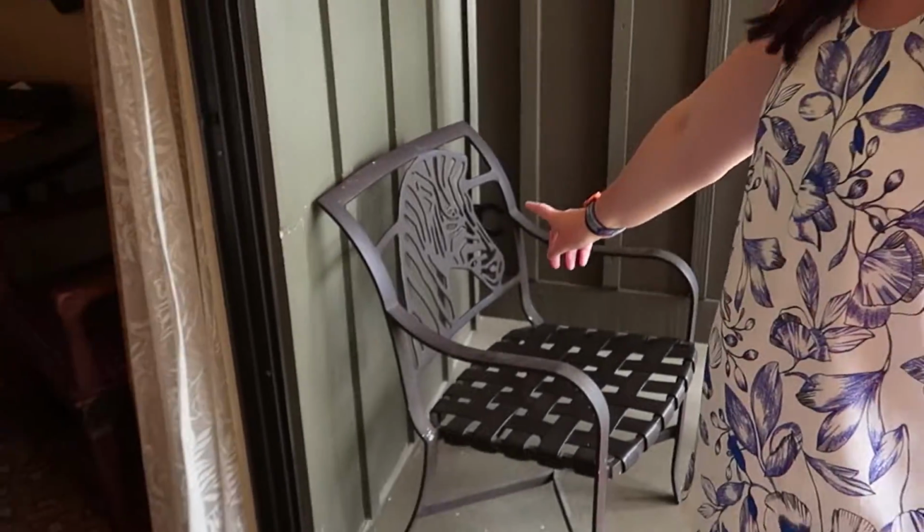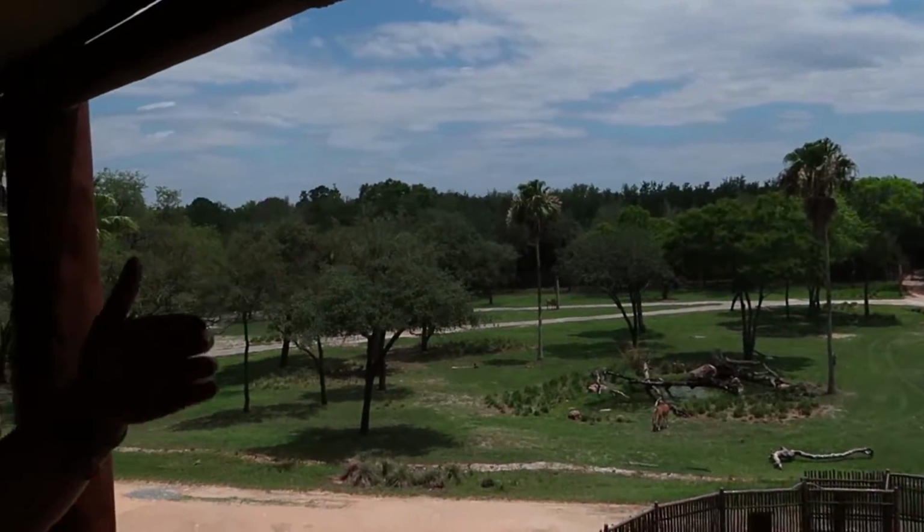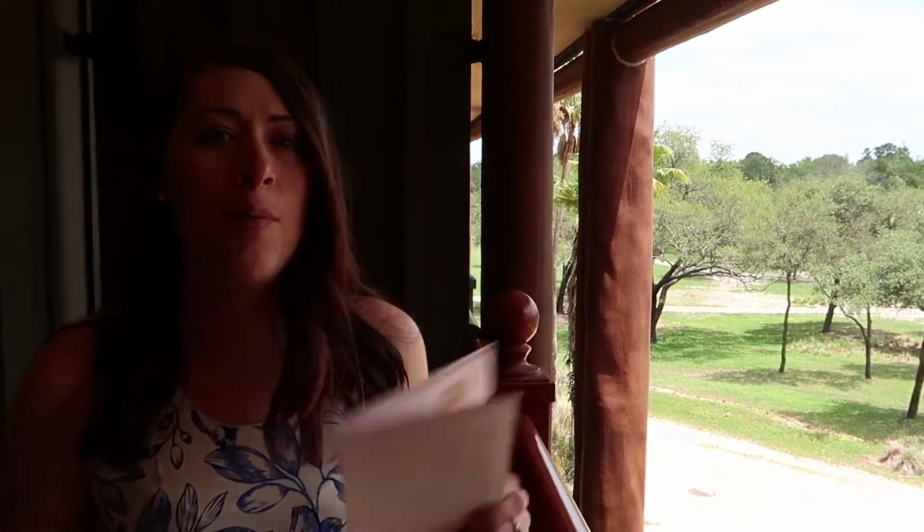And then on the patio, there's a nice little table and two chairs that have zebras on the back. Very cool. Very cute. It's a very nice resort so far. We are on the fourth floor, so the lobby's on the third floor, so we're one up from that. And we're pretty far away, too. The swimming pool's way over there, kind of through that brush. The swimming pool's that way, and the lobby's that way. And the bus stops and everything would be too. So we're a little walk away, but it's been very quiet so far since we've been here.